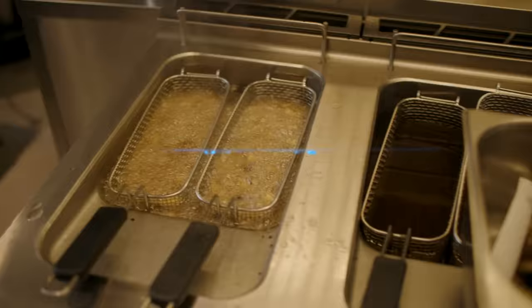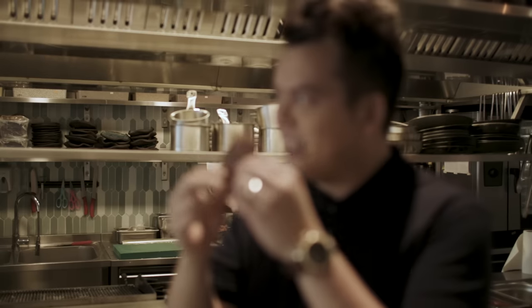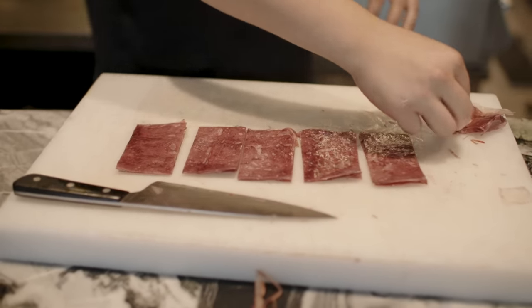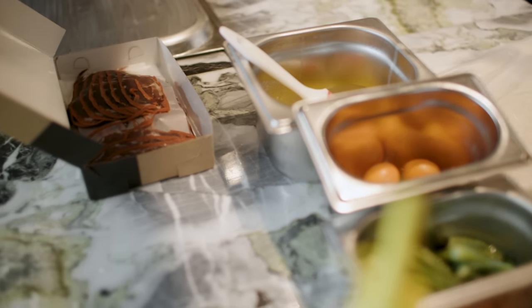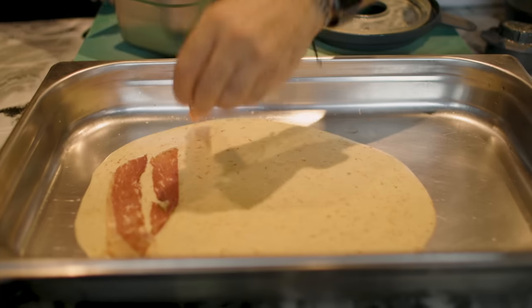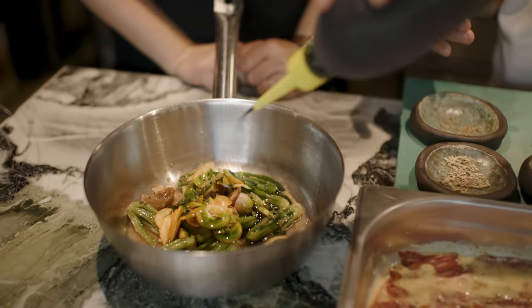What's on the menu? This is baklava and pastirma. Wow! Sweet dessert pastry mixed with salty, meaty beef. The beefy baklava crackers will be topped with hummus, mushrooms and more pastirma. We're also pickling pastirma and serving it with a fig chutney. I've never had pickled beef before.